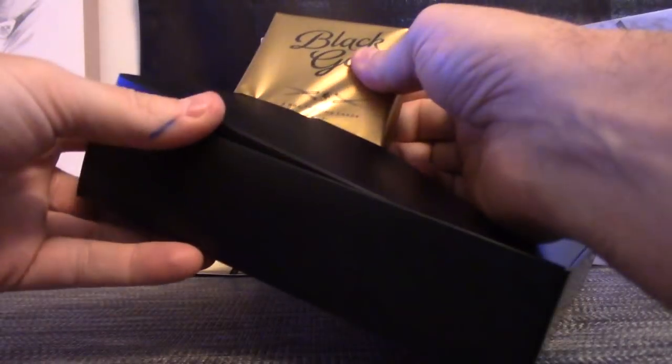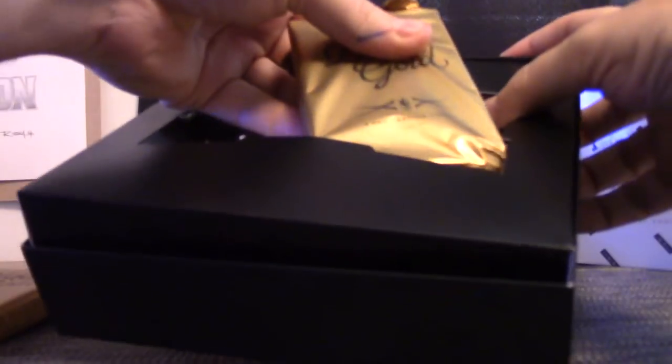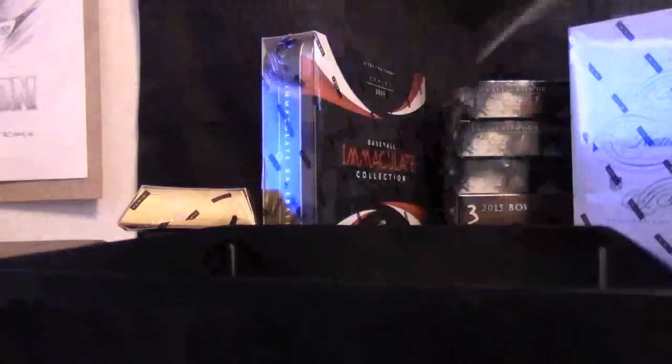Pack is stuck. It's like there's glue under here that holds these things together. And the pack is stuck to it.